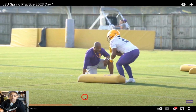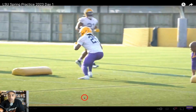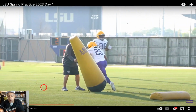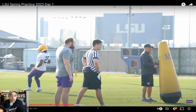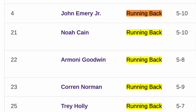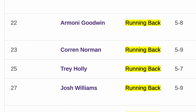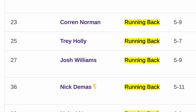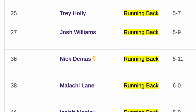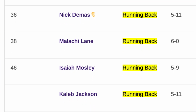And what happens here, and this is Trey Holly in the background, spring has always been very harsh on LSU's running back room, especially in recent years, right? That's a position, of course, as many of you know, gets dinged up. You don't want too many carries or just too many reps, but as you saw right there, it looked as if there were only 3 running backs going through that drill. You're looking at LSU's full running back room.